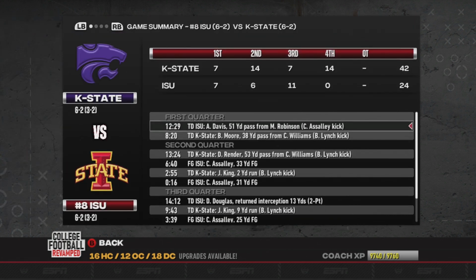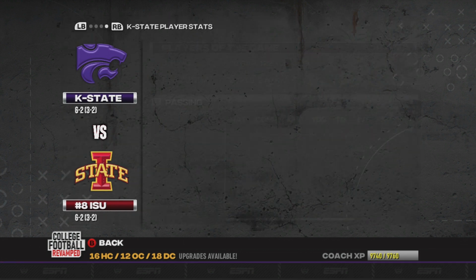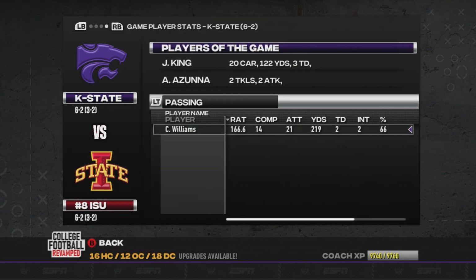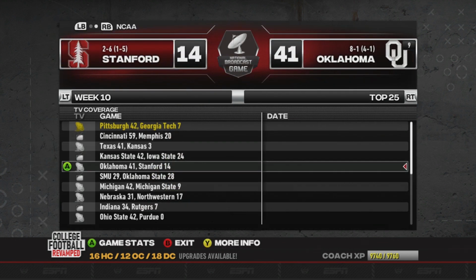away at Iowa State. The Cyclones at home in Ames, but unable to win. Kansas State with some late touchdowns to really pull away towards the end of that game. King with 3 touchdowns, 122 yards on the ground for the Wildcats. Really nice game there, and gets a big victory.